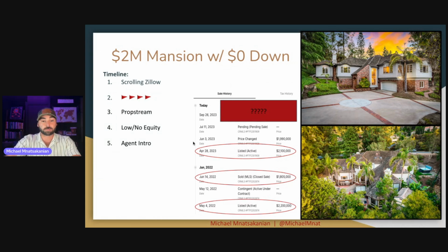So then I noticed within the next month, they dropped it to $1.9 million or $1.99 million. They were getting very close to the point in which the seller was going to make no money. If they went much lower, the seller was actually going to have to pay money to sell off the house. I presented this creative finance opportunity to the agent, and he was not very interested in the very beginning.